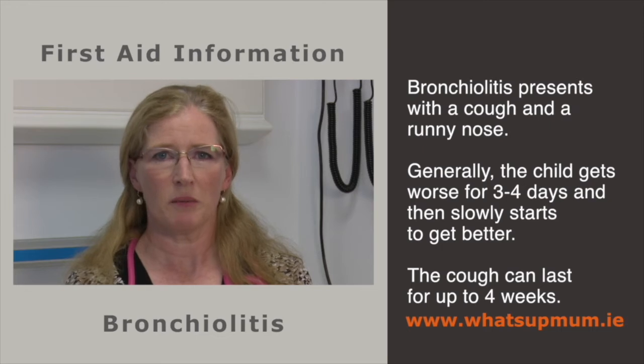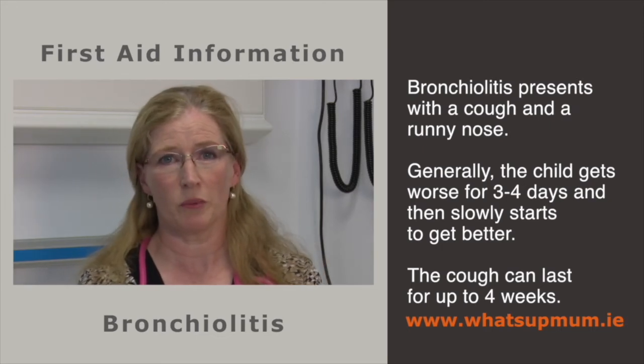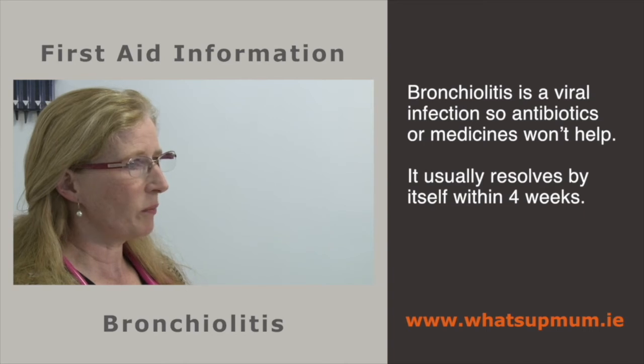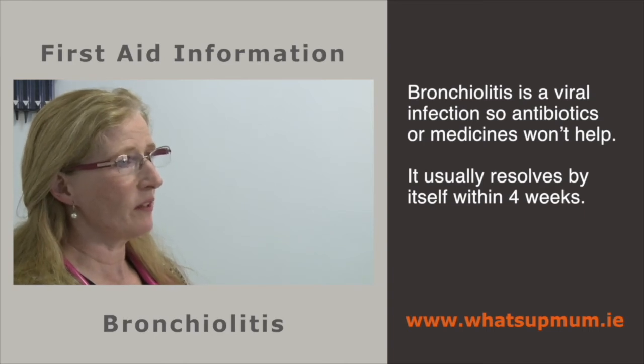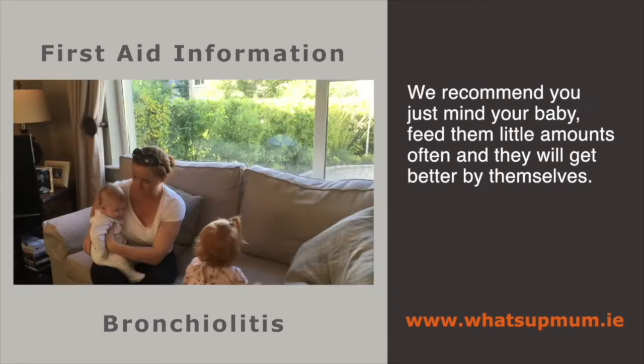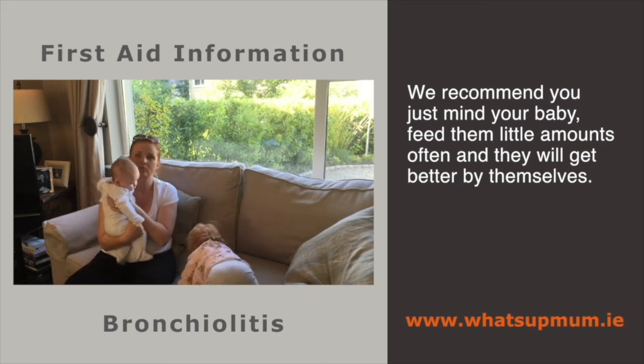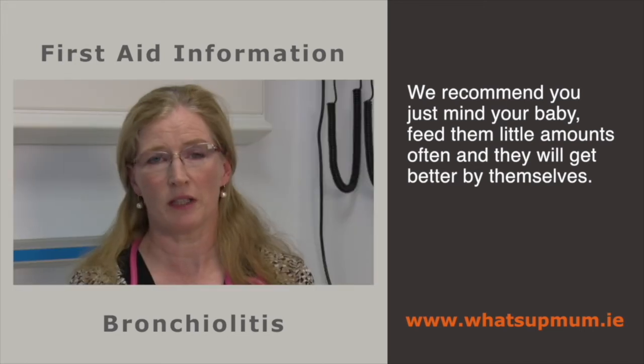And then after that, the baby gets better slowly, though sometimes the cough can be there for up to about 4 weeks. It's usually caused by a virus, so no antibiotic or medicine will help you get better faster. What we usually recommend is that you just mind your baby, not too much handling, feed them little amounts and often, and they will get better by themselves.